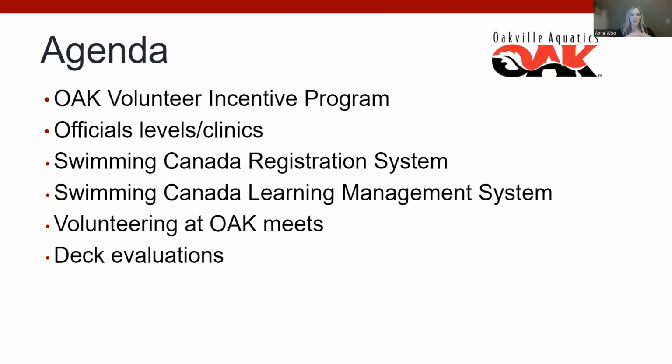So in order to be able to volunteer as an official on the deck, we have a training program, an officials' pathway that you will embark upon. So we'll talk a little bit about just the introduction to that. I don't want to get into all the weeds, but we'll start at least with officials, levels, and clinics.